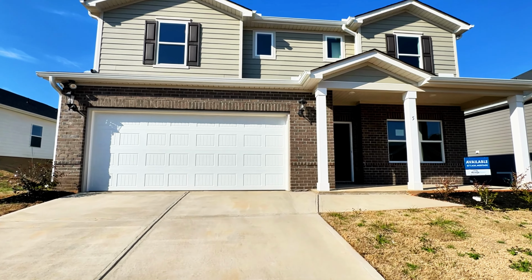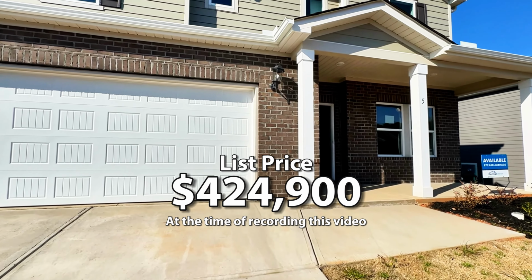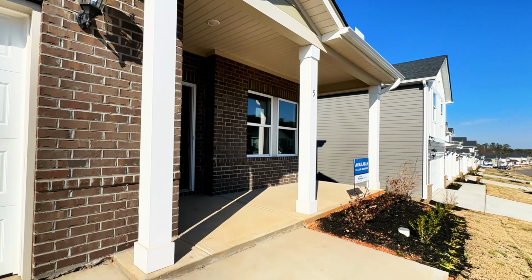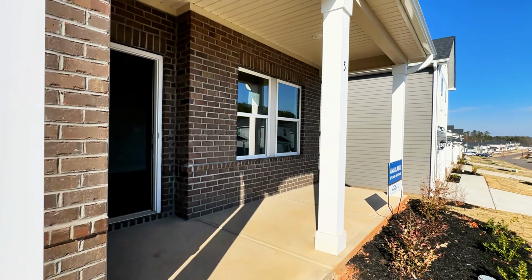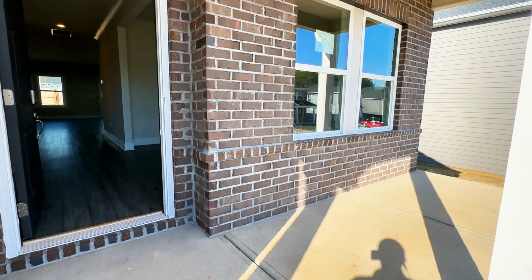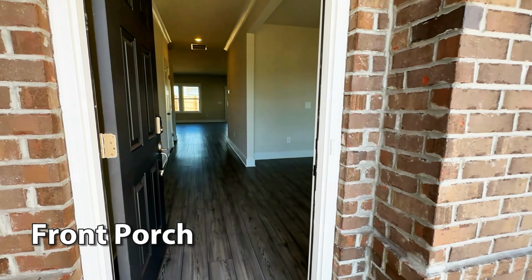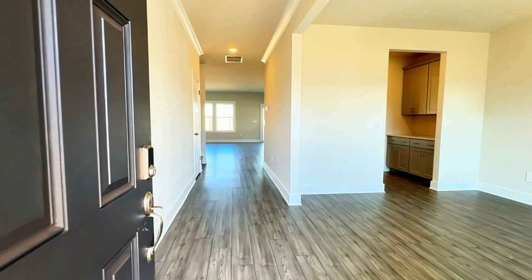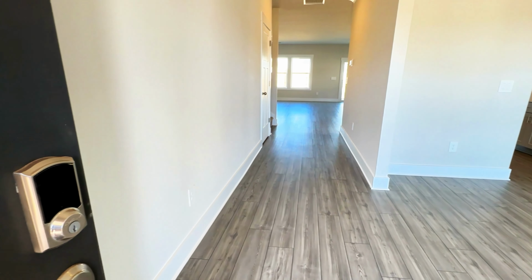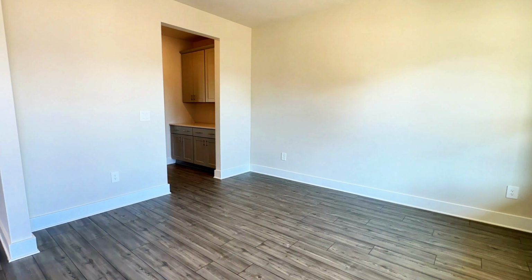So as you walk up here, you see the brick siding, and above that is actually cement board siding. There are no vinyl sidings in this neighborhood. It's all cement board or some kind of stone or brick siding. And you walk up, you have a nice front porch here. And we'll go inside here. There is a smart entry system, so you can program a code to access your front door. And as you enter, there's a flex room here.